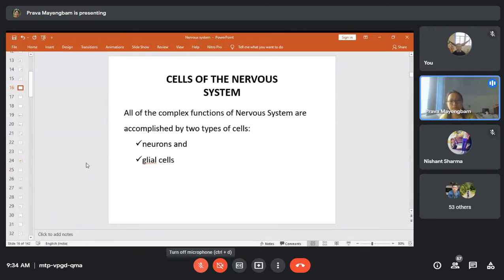So who are the cells of the nervous system? Are these cells the same in morphology or in other cells of the body? Are these the same like other cells of the body, structure-wise? Okay, let me tell you that the nervous system is having two types of cells. Okay, one group of the cells, they are called neuron, and another group of the cells, they are called the glial cells.